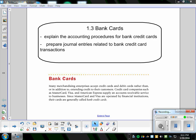So the last thing we need to talk about in this module are bank cards. We're going to talk about why people use bank cards and how they're recorded. So what happens when somebody uses their bank card is they no longer have to receive credit from the company they're buying from. The credit is coming from the Visa company or the MasterCard company.